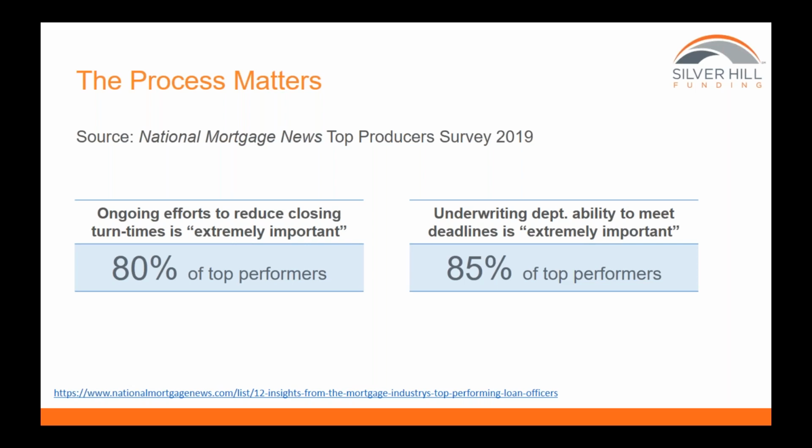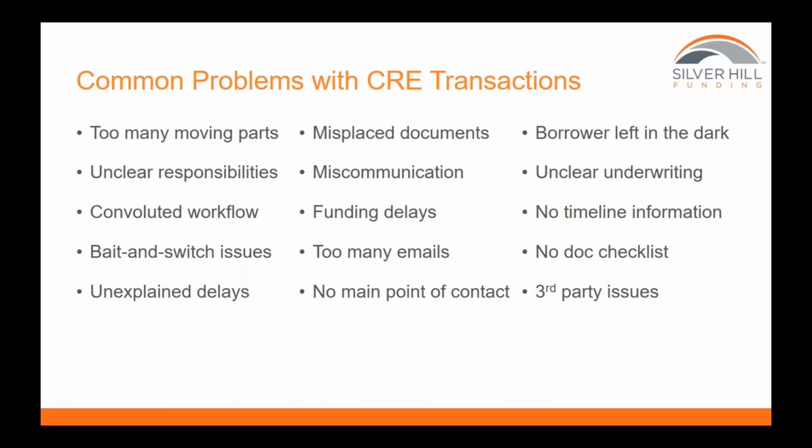So we have some stats up here for you guys. Ongoing efforts to reduce closing turn times is extremely important. This is obviously what top performers feel. The underwriting department's ability to meet deadlines is extremely important as well. And I think that's more fulfillment than anything else, but in general, underwriting takes a big part in that. So these are some figures for you to consider how important it is for the process to be smooth, and some of the things that come up along the way that make for a rough process in the mortgage world.